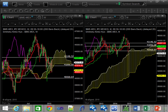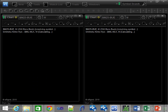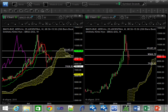Okay, next one's going to be Argentina, which is here. If you look at Argentina, it's not on a monthly time frame. It shows a nice bullish trend here. Weekly is really what you need to look at, because we don't have enough data for the monthly time frame. If you look at the weekly here, it's trying to go through its major pullback. It's stuck at a minor resistance right now, which is 90.69. The major resistance, in order for this still to be in the pullback phase, is going to be 147.15.